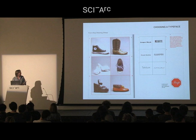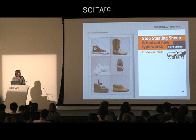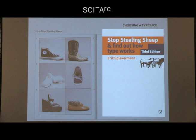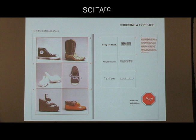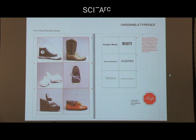By the way, if you're interested in typography, I would highly recommend this book. It's a nice primer for a general audience, even for designers. It reads really well. It has a lot of illustrations, a lot of fun metaphors, like these shoes. Also of note, here on the lower right, it says in some cases it's very easy to spot a typographic faux pas. That typeface as a stop sign does not work all that well. It's not assertive enough.